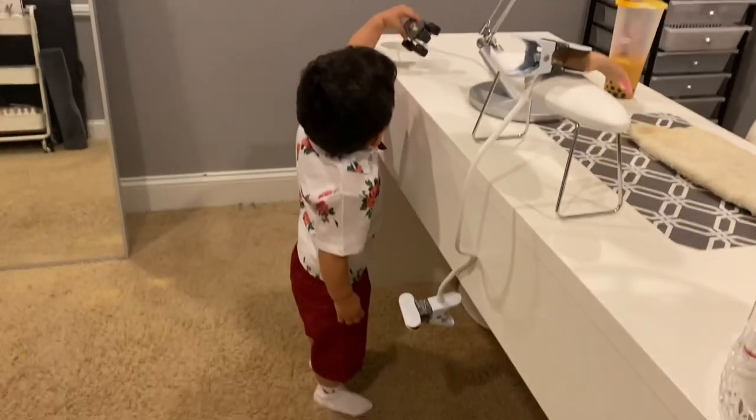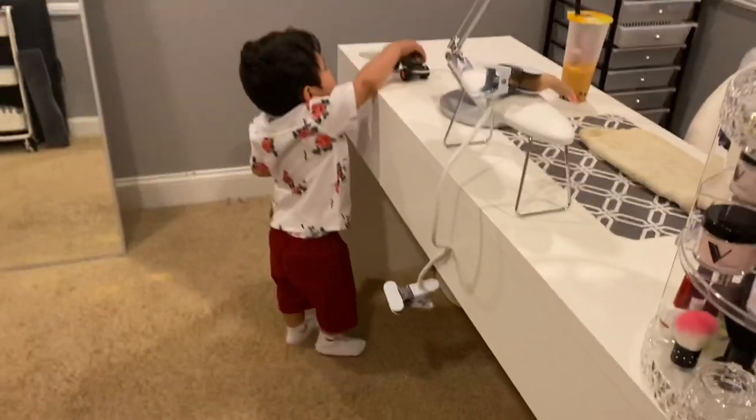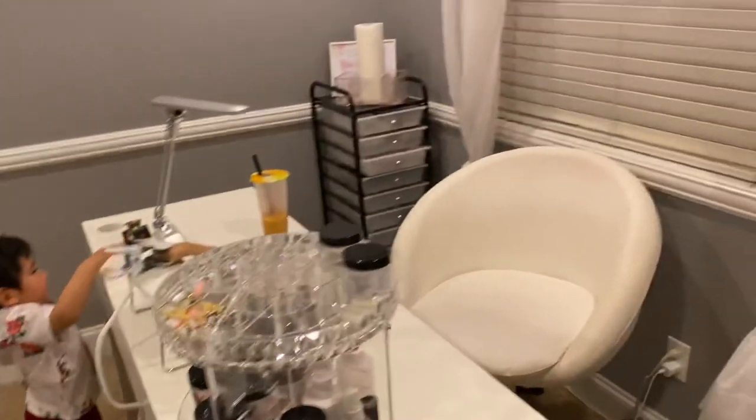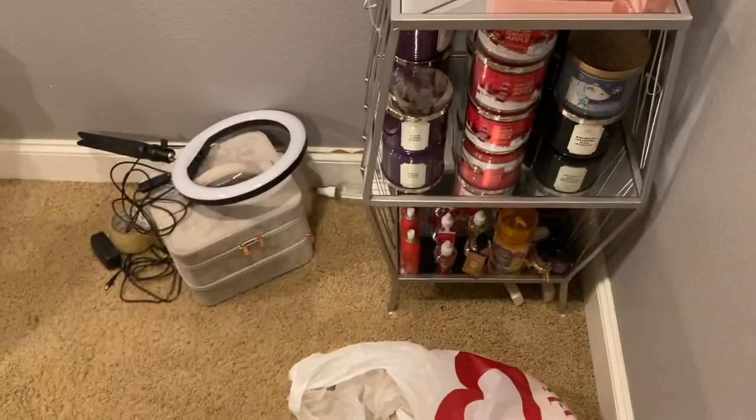Hi, puppy. So precious, he's so big now. And yeah, I'm probably gonna do my candle area and my scents in here.